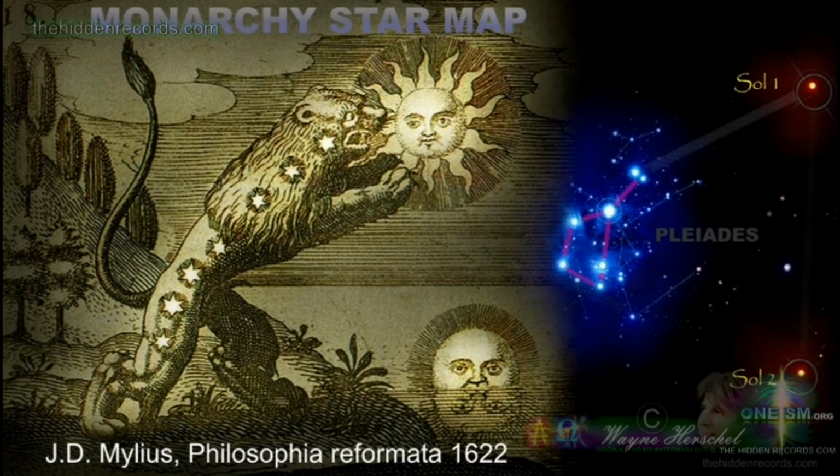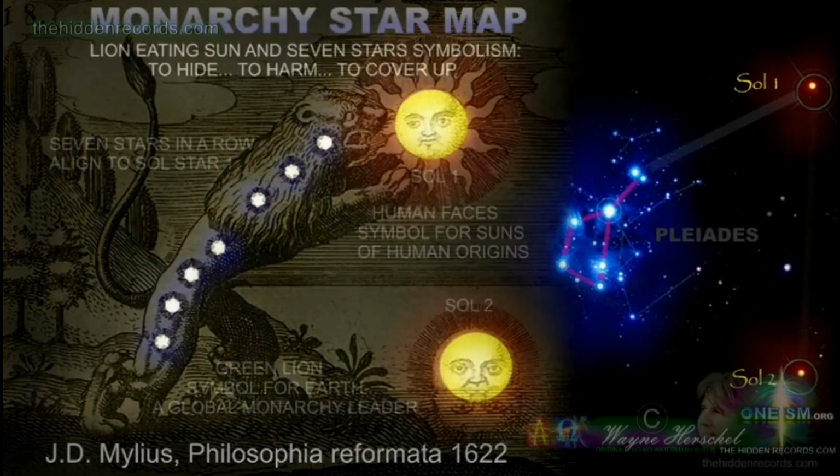The Philosophia Reformata 1622 depiction of the cosmic lion with the sun by its mouth, 7 stars within its body, the second one down here. I'm pretty sure it's showing that. As I say, this pattern repeats many times in many ancient illuminated manuscripts.